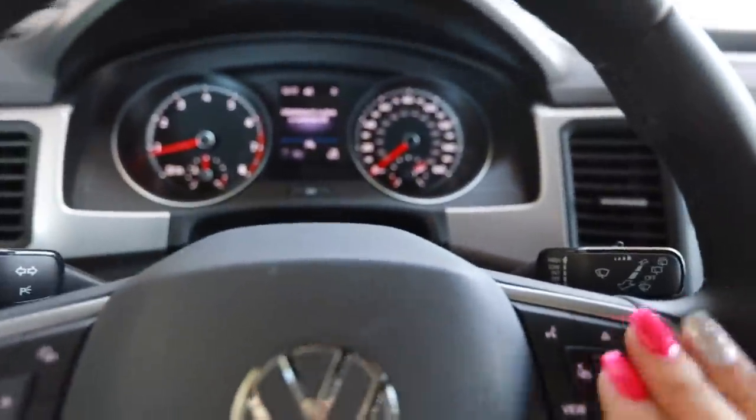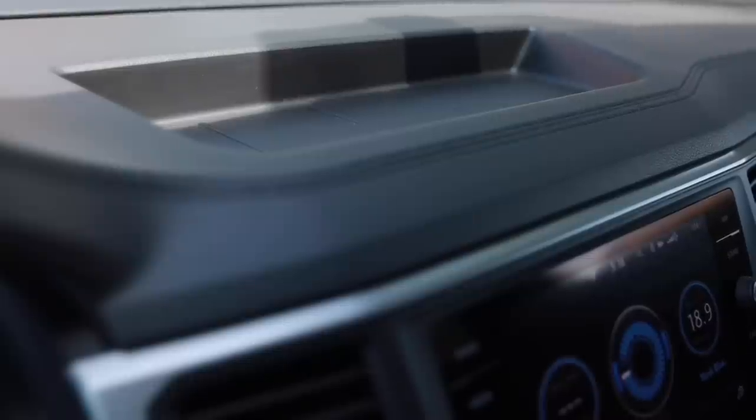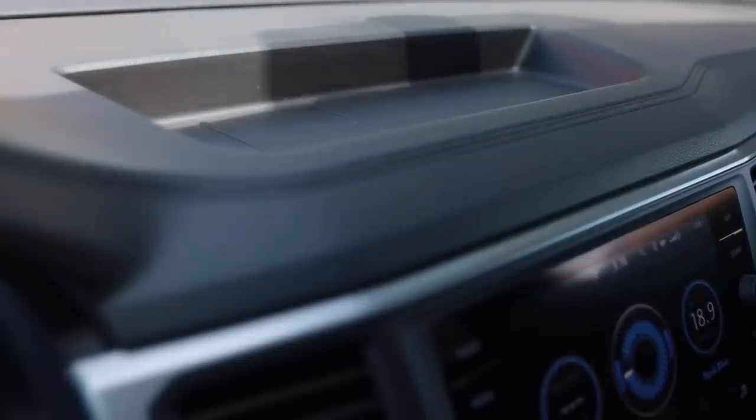Everyone wants paddle shifters. What is weird though is this little storage tray up on top of the dashboard. I don't know what you'd want to store on top of a dashboard, because as soon as you give it hell, that's going to come flying off and maim someone in the back seat.